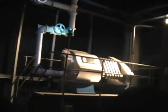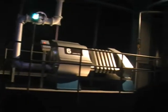Next, this large press machine is used to squeeze cocoa butter from the chocolate liquor. This cocoa butter will be added back later in the process to make the chocolate smooth and creamy.